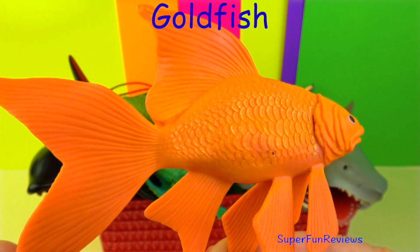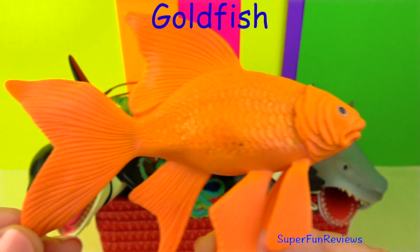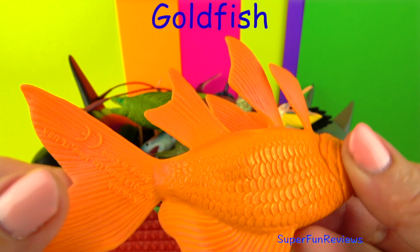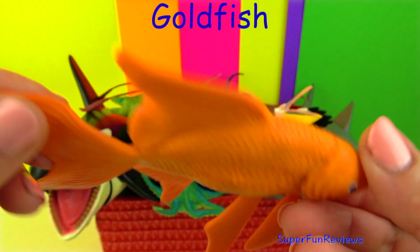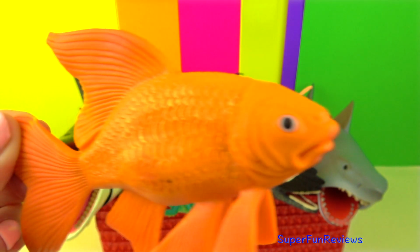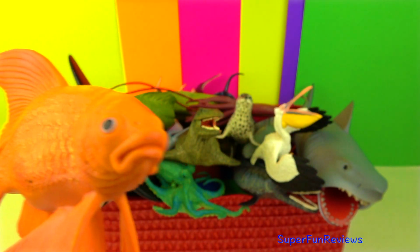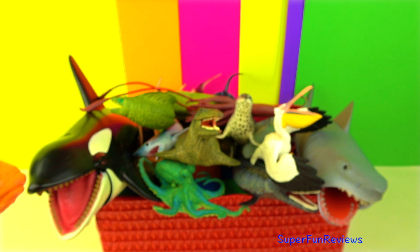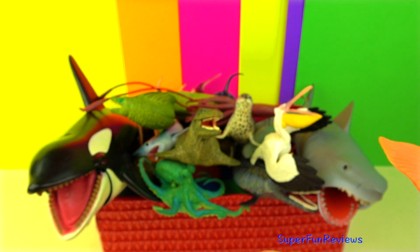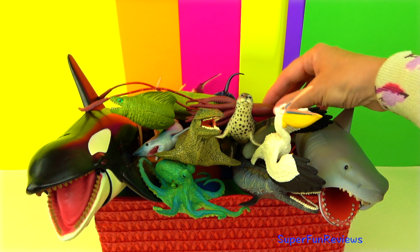The goldfish. They are descendants of carp and originated from China. Goldfish have teeth in their throat which are used to crush their food. Different parts of their intestines help break down food and absorb nutrients as they have no stomach. Goldfish do not blink because they have no eyelids and even sleep with their eyes open.